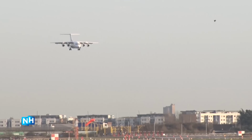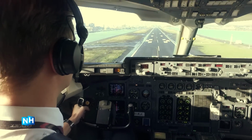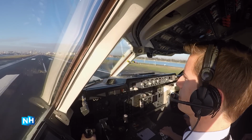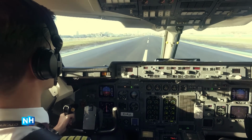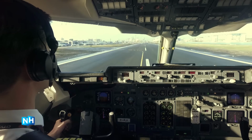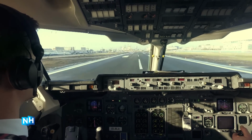Minimums. 100, 50, 40, 30, 20, 10. Ground idle, spoilers, yellow by green. Brake pressure 500 or 1000. 60 knots. Your stick. My stick.